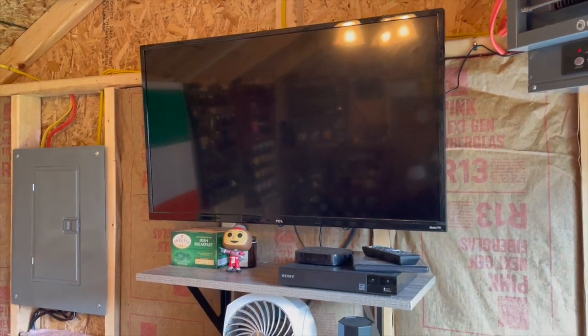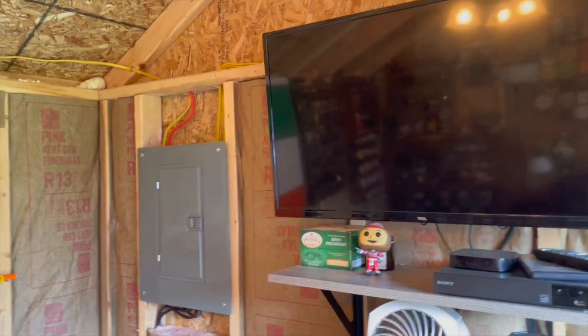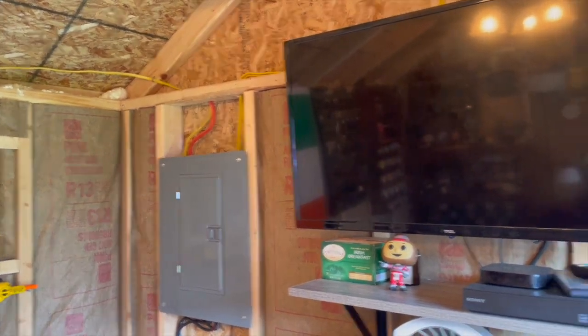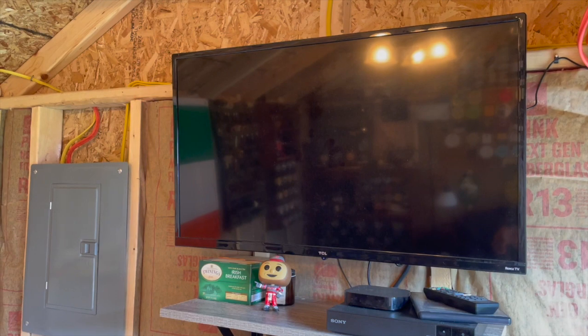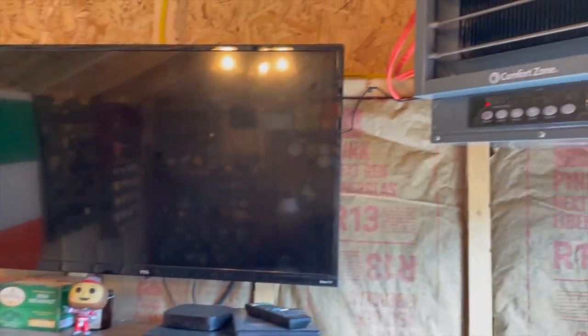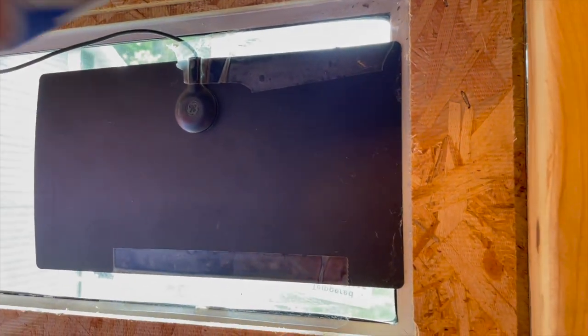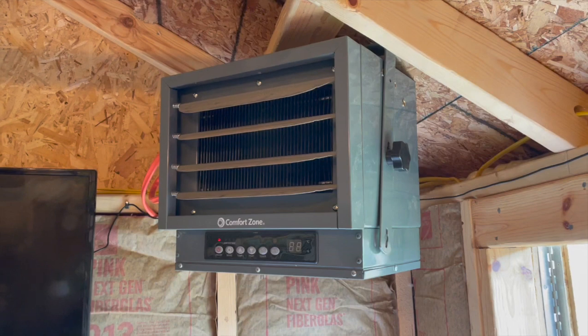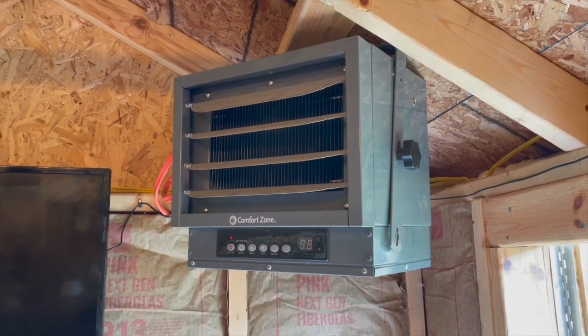That is, it's a smart TV, so it's connected to Wi-Fi. So I got Roku, I got Amazon Prime, I've got HBO Max, I've got all the things, and it's also connected to an HD antenna that I have right here behind the flag of the great state of Ohio. Go Buckeyes. And as you can see, it's also got heat.